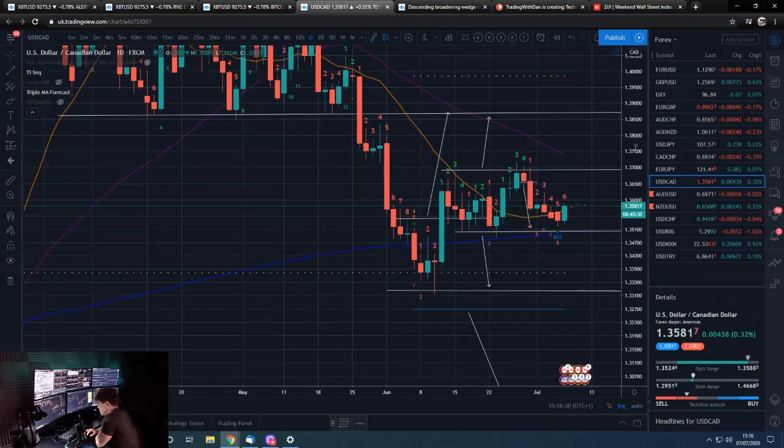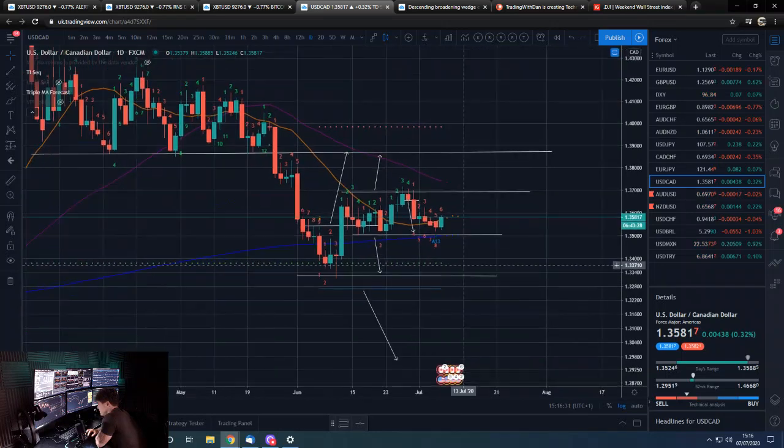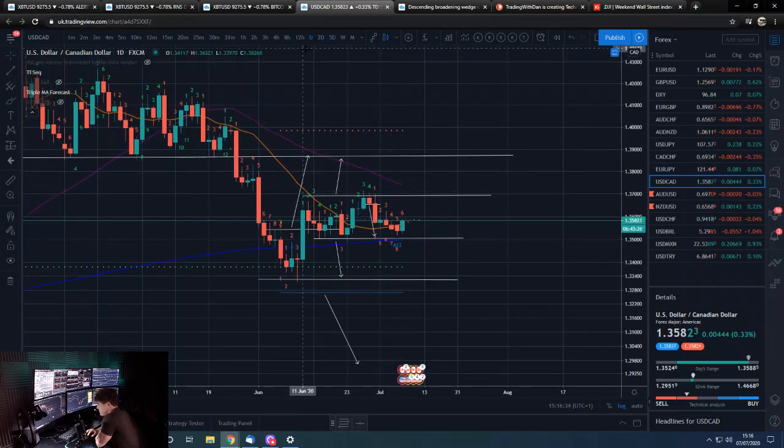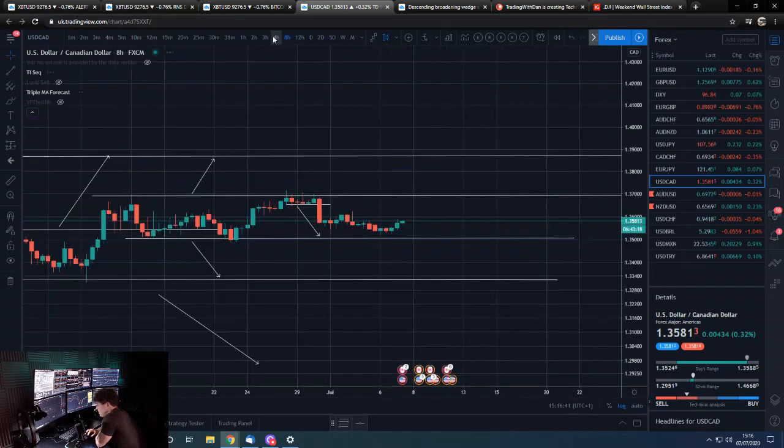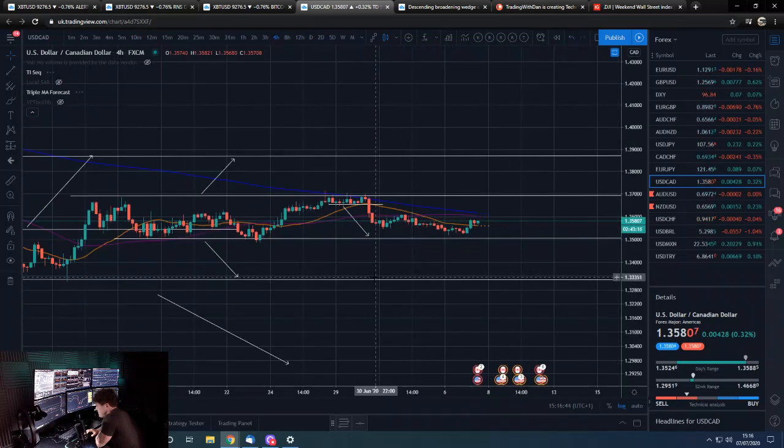US dollar, Canadian dollar. Nothing here to read on the daily. We're just kind of in this range here, really. 12-hour, I guess we got a 12-hour 9 somewhere up here. Yeah, this one broke straight down. All happened pretty quickly there, didn't it?